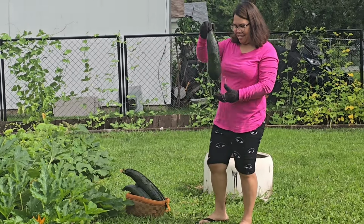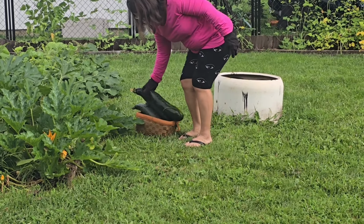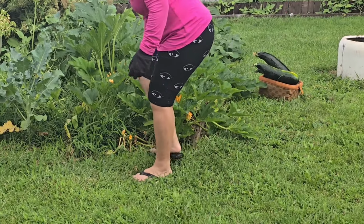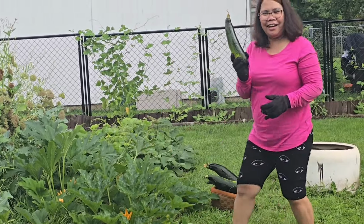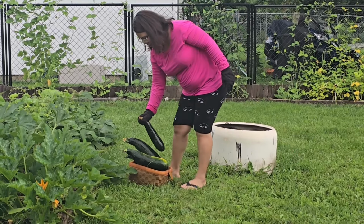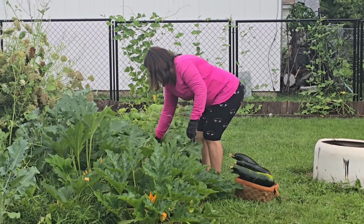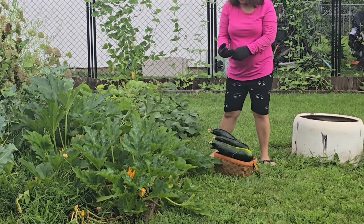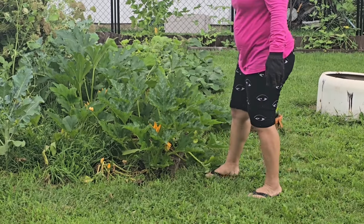Wow. And then there's the small one. But still big. But it's still good, yep. And there's more coming. More zucchini coming. I see the blossoms.